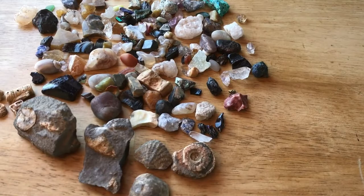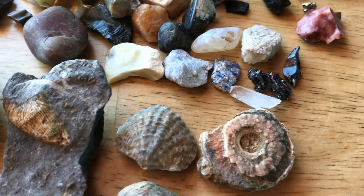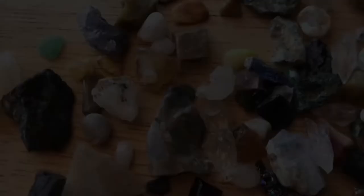Now all these rocks, and some of these are fossils as you can see, were all found within a 4 square foot radius of each other. Like somebody dumped them there, left them, maybe they were rockhounding, maybe, I have no idea why they left them. But either way, they're totally cool.